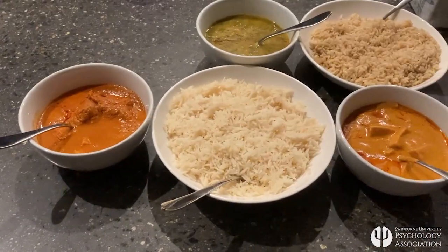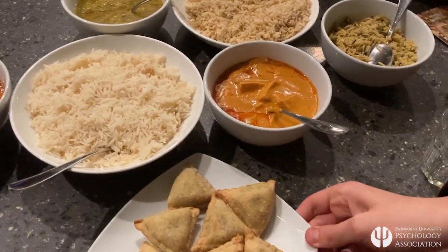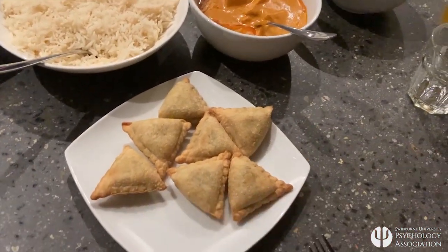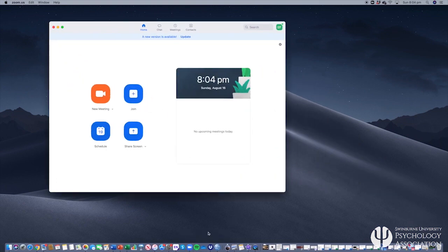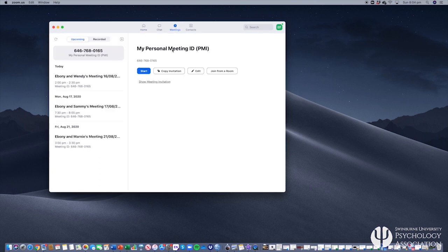So after a long day of studying, I have dinner, and tonight it's Indian. After dinner, I have a tutoring session with one of my students over Zoom. I love teaching, and I think tutoring is a great way to engage with other students from psychology. After my tutoring session, it's finally time for bed.